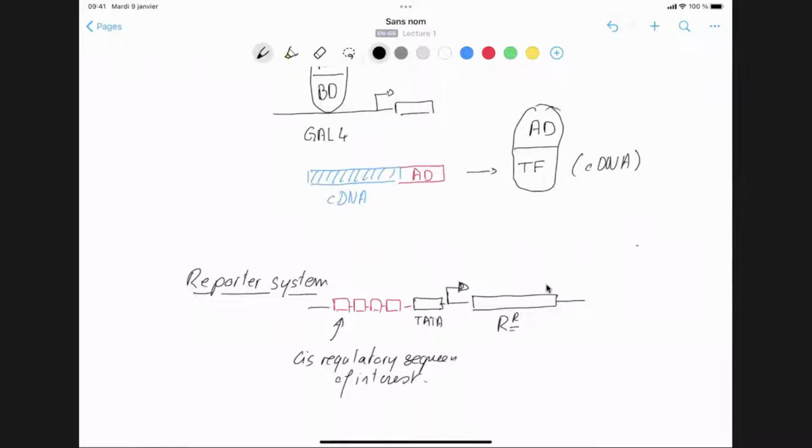In the same yeast, we have introduced another plasmid, which is a reporter system, and this reporter system is constructed like that. We've got a reporter gene, we've got a minimal promoter, and we clone just upstream of the TATA box of this reporter plasmid, in multiple copies, so 5 to 10, the sequence that we managed to isolate and identify, which is the sequence of the promoter of the gene of interest that is recognized by the transcription factor. So do you understand this?